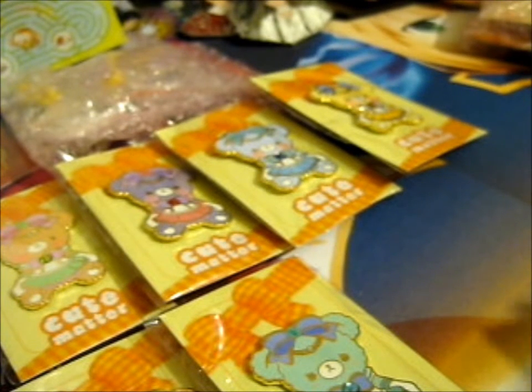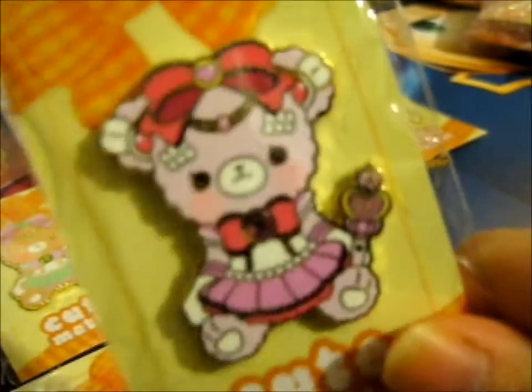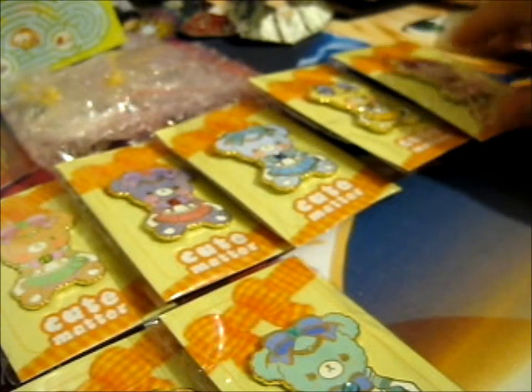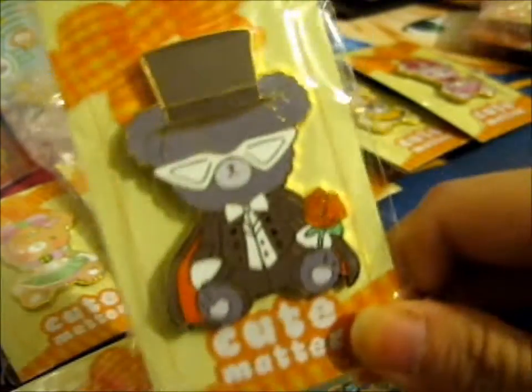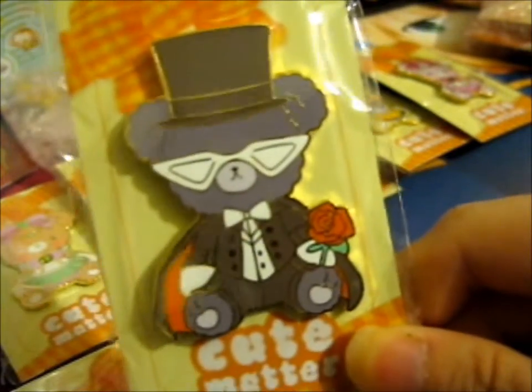Anyway, okay. Sailor Mini Moon with a pink gem. We've got a Tuxedo Mask, but he doesn't have a gem. He's got his top hat and rose in his hand.